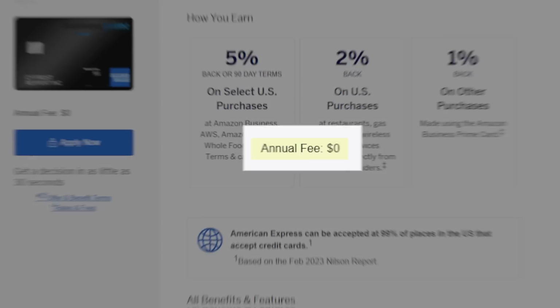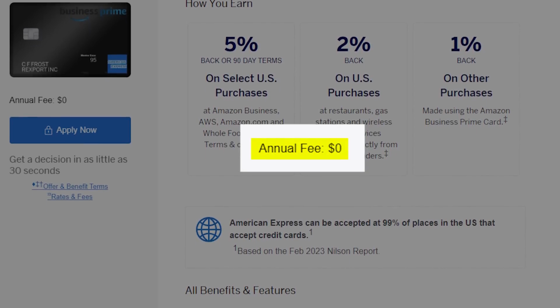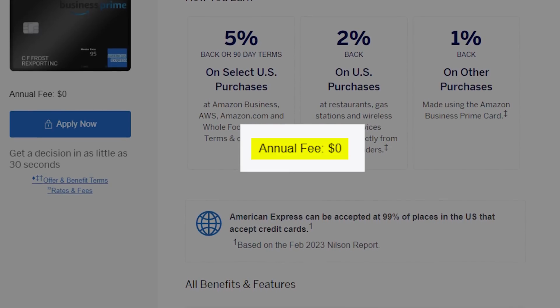I literally only use it for Amazon though. I think that's kind of what everybody uses this card for, and it serves that purpose great. Do note that it does not have any annual fee on it, but to get the Business Prime credit card, you have to have an Amazon Prime or I guess Business Prime membership.